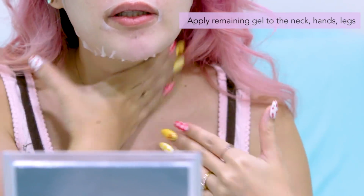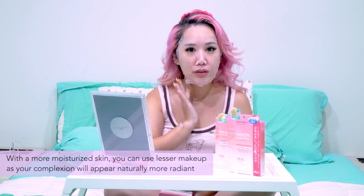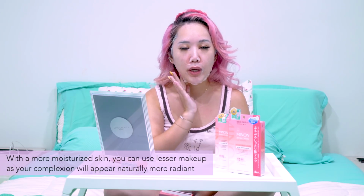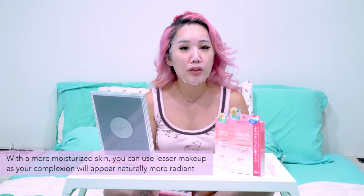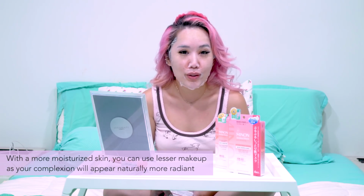The excess that's still inside the packet, put it on your neck, on your hands, on the kneecaps. Once you have really moisturized and supple skin, it's way easier to put on your makeup. You don't have to cake on so much foundation because your skin texture is already naturally kind of glowy and dewy. I'm going to be putting this on for 15 minutes and I'll check back with you guys.